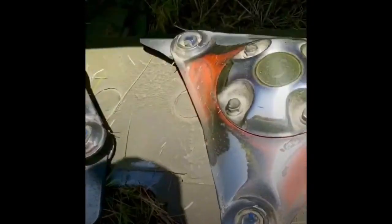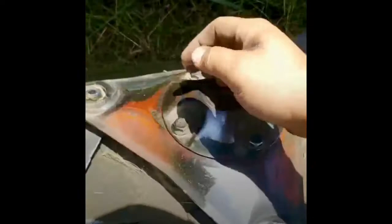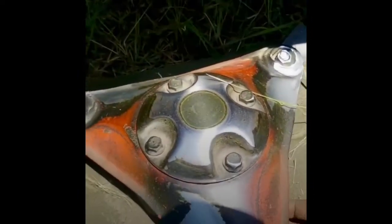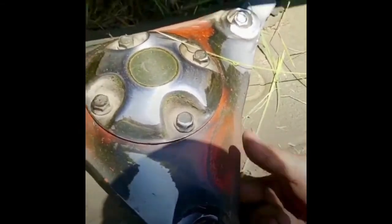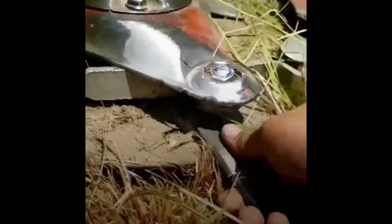Some rocks or something. So I gotta flip these blades, which get all this little grass caught up in them. Get lined up on the hole. Quick change blades are convenient, but they get full of trash you gotta clean out. Tool up, get back to mowing.